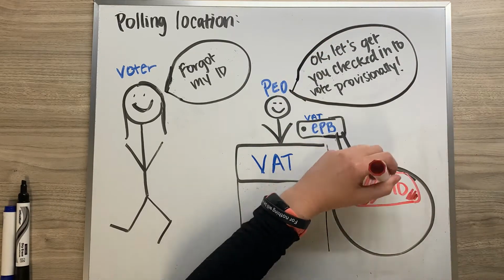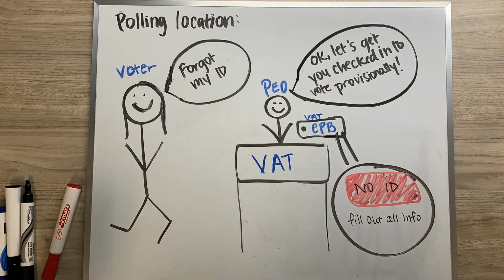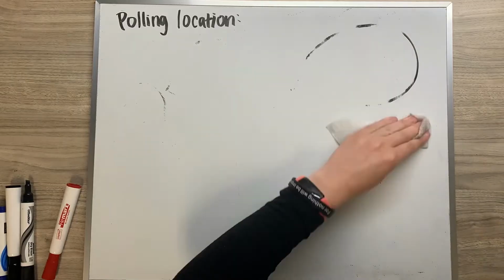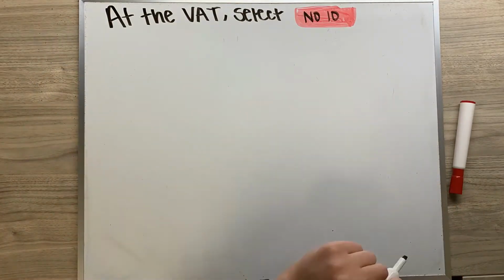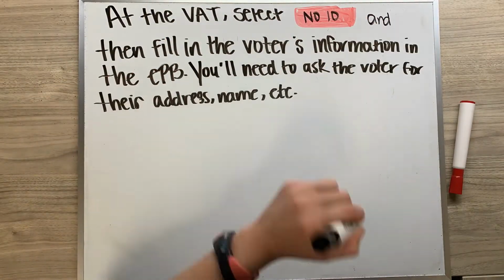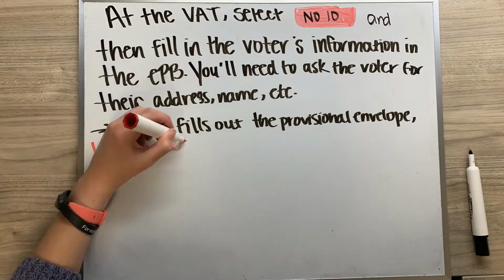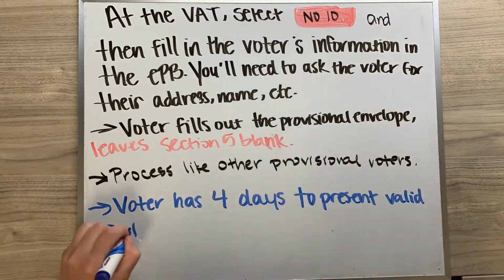There, the poll worker begins by touching the red No ID button on the home page of the VAT EPB. They fill in the voter's information as the e-poll book asks for it by asking the voter for their name, address, etc. The voter fills in a provisional envelope, leaving Section 5 for photo ID provided blank. After voting, the voter will have 4 days to present a valid photo ID to the Board of Elections to ensure that their vote counts.